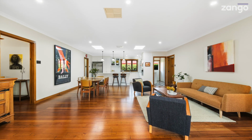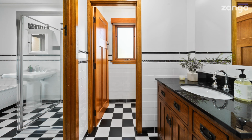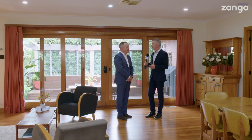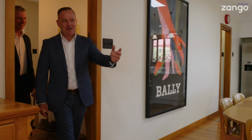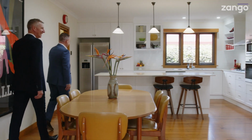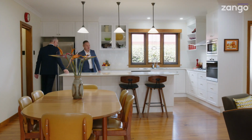There's lots of little inclusions, just like the light switches that have that beautiful heritage feel. We've got the checkered flag style bathroom floor tiles. It's incredible. There's a real feel to the place, isn't there? It's a modern home, but with that old style feel, and that's been the owners and the designers, and that's the target of this area, and it does complement the heritage of the home.